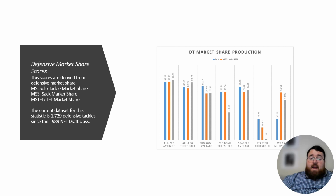In terms of Byron Murphy II, his market share data was kind of iffy. 30 percentile in terms of solo tackle production, 70 percentile in terms of sack production, and 60 percentile in terms of tackle for loss. So his production indicates that he's more so an in-the-backfield type defensive tackle than a defensive tackle that can get it done in other areas of the football field, in terms of being sideline to sideline.